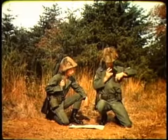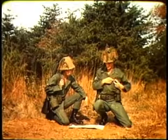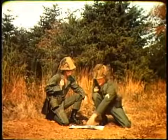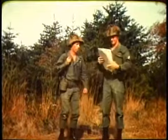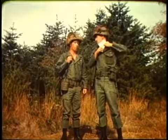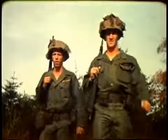This is typical of the information your military map can give you, information that will get you to your destination precisely, efficiently, and safely. In combat, the ability to read and interpret a military map may well mean the difference between life and death, and the only way you can acquire this ability is through study, practice, and experience.